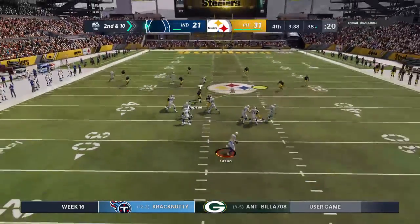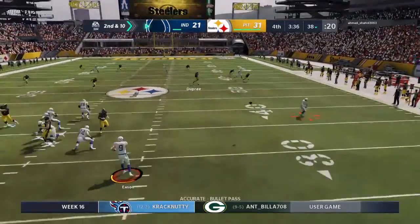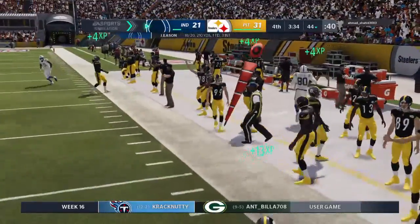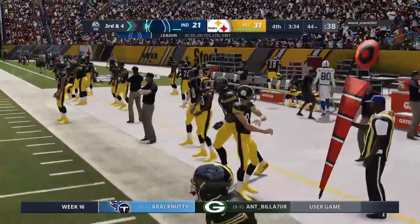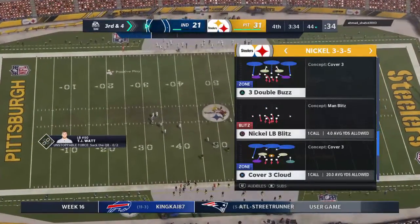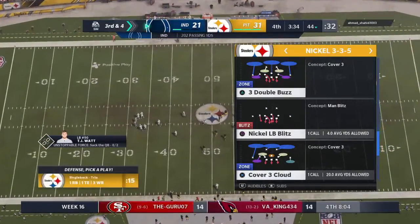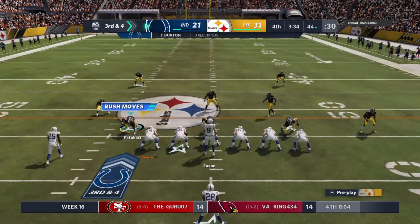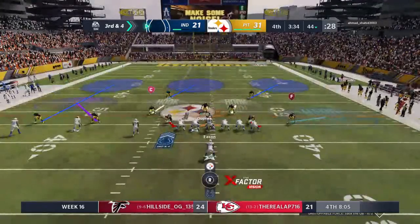Off the bootleg, Eason completes it to the tight end, Burton. And he'll be out of bounds up near the 45 at the 44. They get 6. That'll leave them with 3rd and 4. So much goes into a successful play, doesn't it? How about that play action there, freezing the defense just enough to bring the tight end free downfield for the completion.